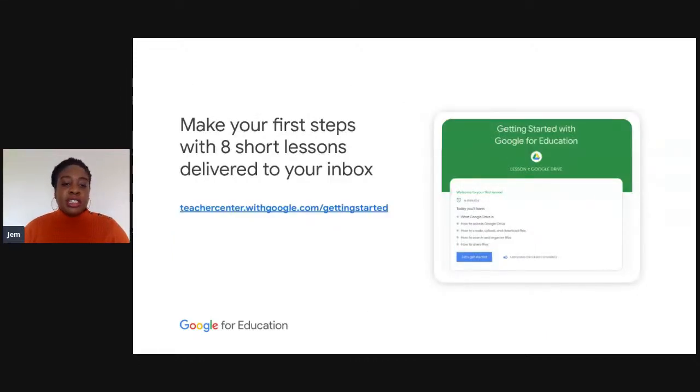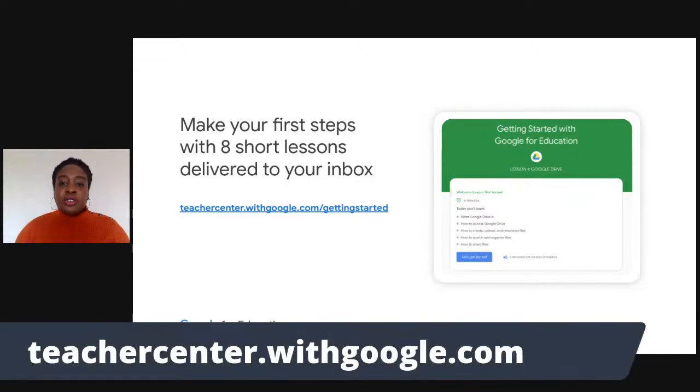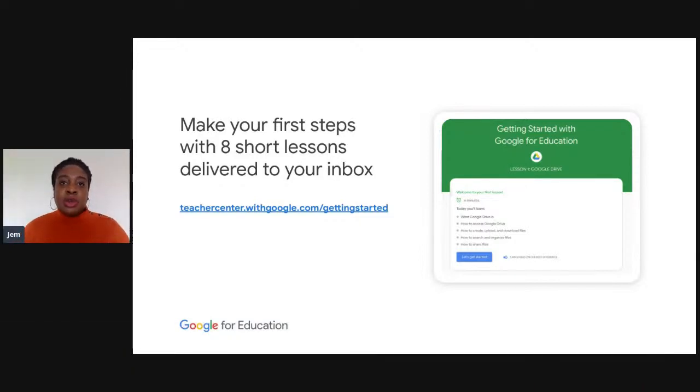Last but not least, we also have the 8 short lessons delivered to your inbox. If you go to teachercenter.withgoogle.com/gettingstarted, you'll be able to set this up and have all these lessons delivered to your inbox so that you can learn on the go. That way you can keep up with your professional development and new products, as well as make sure that during this time, the distance learning process is seamless for you and your students.